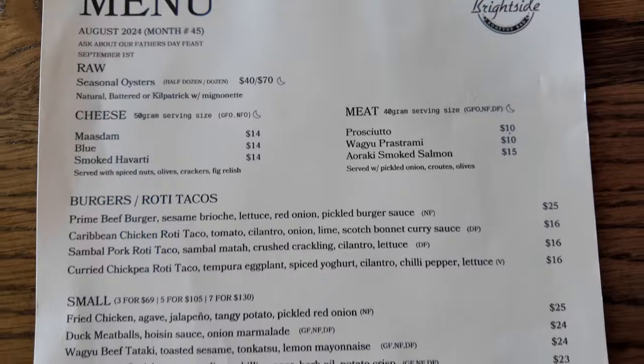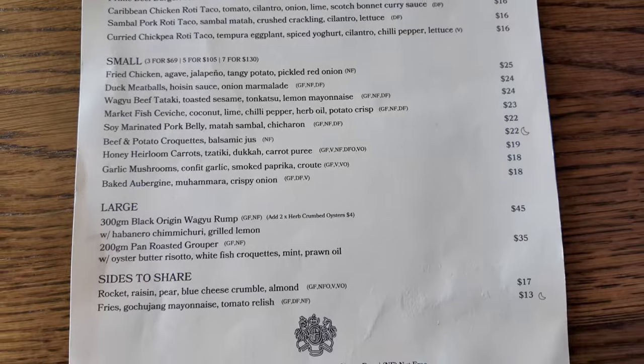Rightio, Flo, we've got the menu and it is extensive. Now, because I'm doing three places, I'm just gonna have some snacks. So I've ordered the market fish ceviche and the soy marinated pork belly. They would be my absolute go-tos at a place like this, but there's so much more on the menu. There's oysters, there's cheese, and you can create a charcuterie board, maybe something like that. A whole bunch of delicious looking small plates, fried chicken, duck meatballs. Man, I should have got those. Next time. You are spoilt for choice here at Mr. Brightside.